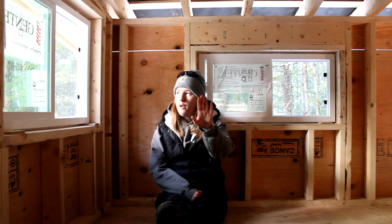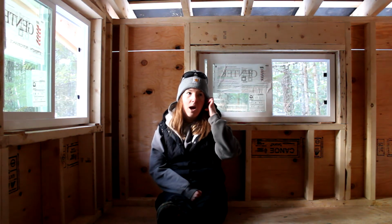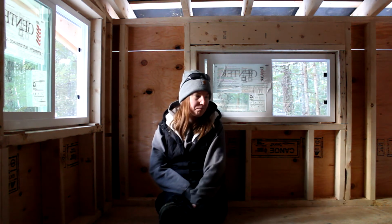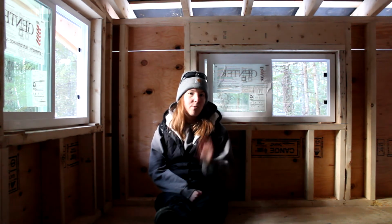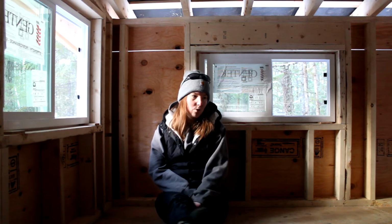And I would eventually like to have a small TV up here. I would really love this space to be the spot where we're able to chill and watch movies and play video games and just relax in the winter. And then the rest of it we can use for storage space.